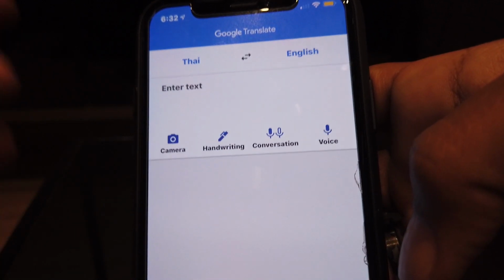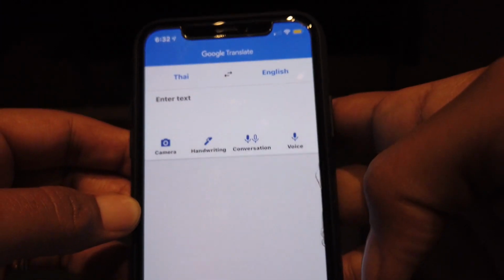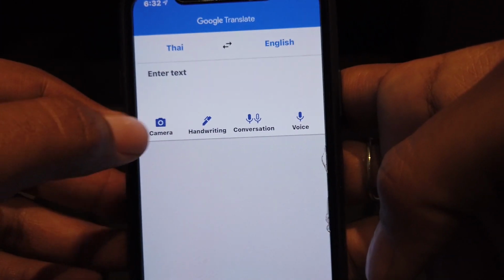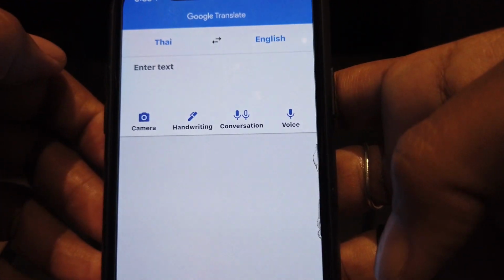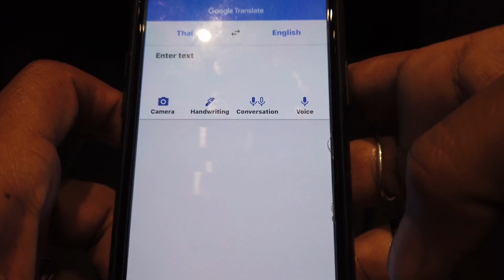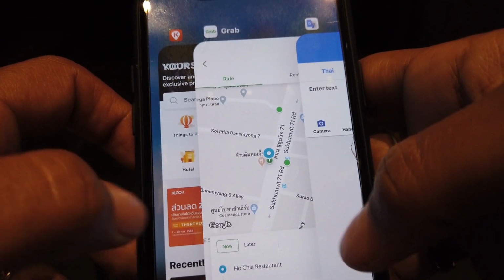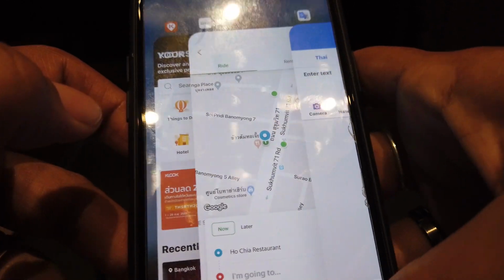It could be a little bit tricky because of course handwriting is a little bit more challenging depending on if somebody has good or bad penmanship. And then you can do a conversation with somebody, or you can also just record a voice and it will actually give you the text here and the translation. So Google Translate, and you can see these here on the screen. We've got Klook so far, Grab, and Google Translate.